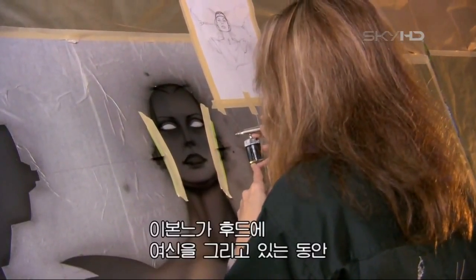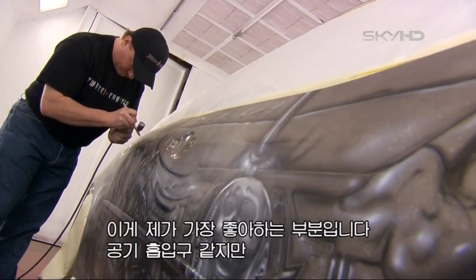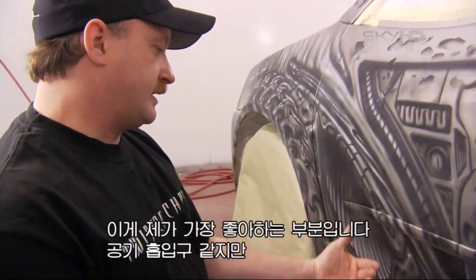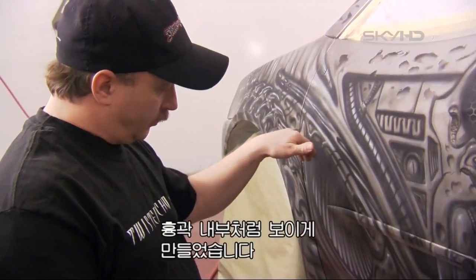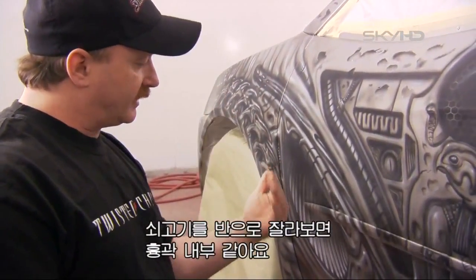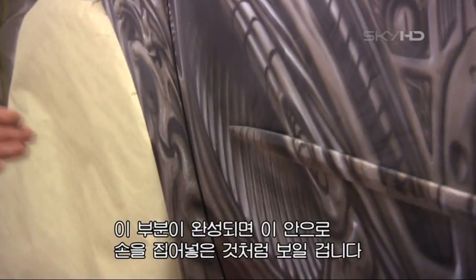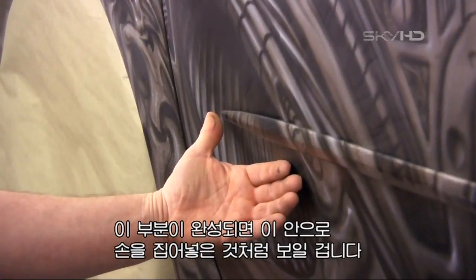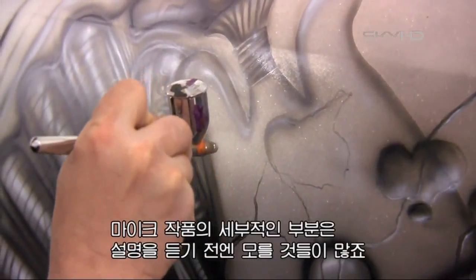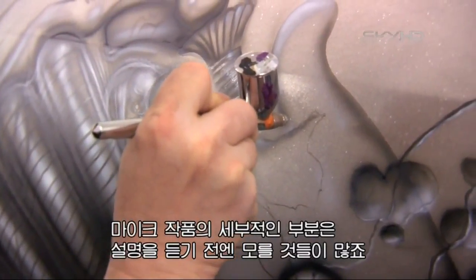So while the goddess on Yvonne's hood evolves, Mike makes his art look three-dimensional. This is kind of one of my favorite parts right here. It's sort of like an air intake, but I made it look like the inside of a rib cage. Like if you took a side of beef and cut it in half, and you look at the inside of a rib cage. When this is cleared, it's gonna look like you can stick your hand right back in here. And sometimes Mike's details come from places you'll never figure out until he explains it all.